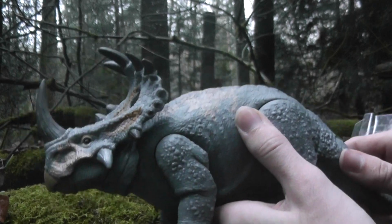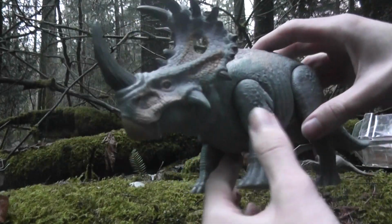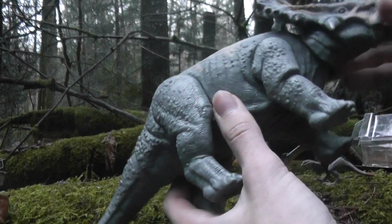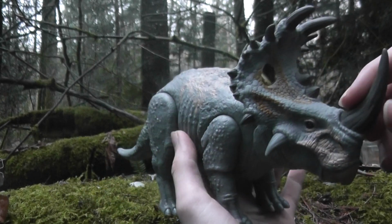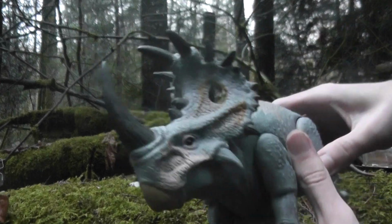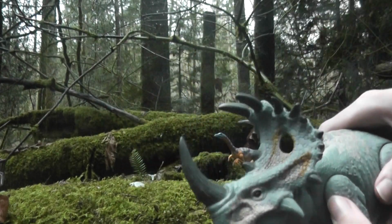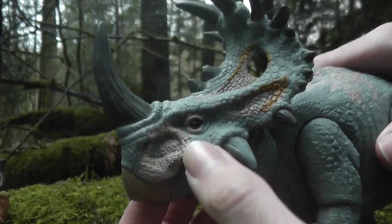Now the sound effects finally match up with the dinosaur. A lot of the Sound Strike figures don't have sound effects that really line up too well, but this one definitely does. I do love the application of the paint. It's definitely reminiscent of the film and that first Pachyrhinosaurus that was released in the lineup that this guy was supposed to be. You can see it's even got the characteristic holes in the frill. These massive horns sticking out of the sides of the frill, as well as this huge nose horn, which is absolutely stunning.